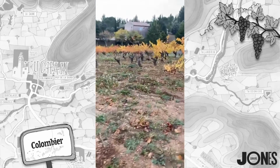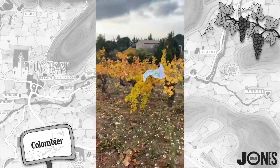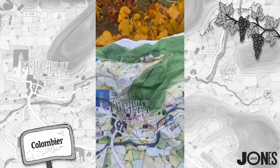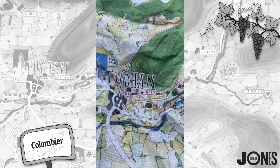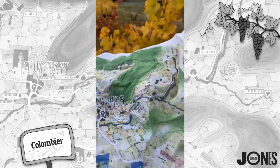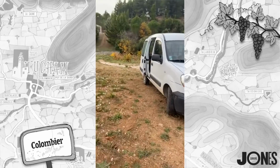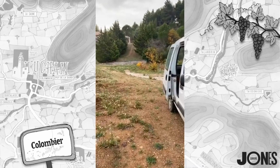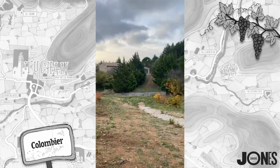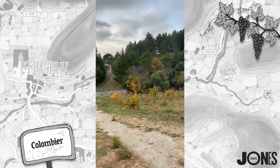So let's go and have a look at the vineyard that we're in on the tea towel. So I hope you've all got your tea towels at the ready. Here we are, so right in the centre, just below Tuchan, and we're here at the Colombier. And I'm going to catch up with Roger this morning. Roger's just got here, and I don't even know if he had time to have his breakfast this morning, but he started pruning, so I thought it'd be really great to come out and show you the master at work in his pruning.